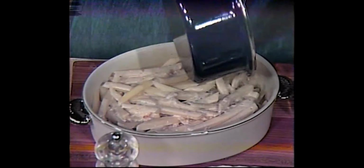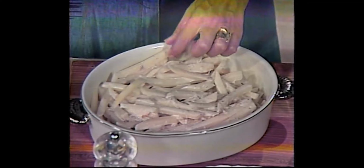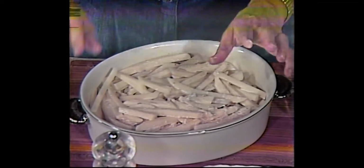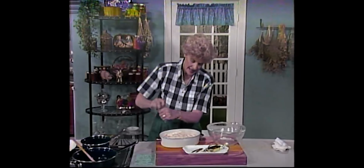Now, it might be necessary for you to add a little more cream, depending on the size of dish you've used. It's best if it just comes to the top of the potatoes, and that's a very personal thing that you're going to have to decide for yourself. Certainly more cream never hurt anybody. And I'm going to add just a little bit more here.